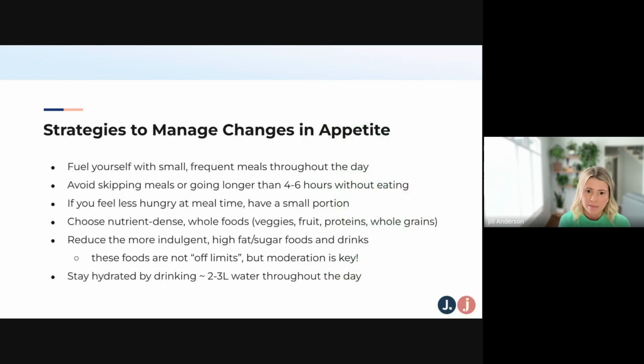Some strategies to manage changes in appetite. So, on weight loss medications, of course, there are some changes in appetite, which is partially why the medications are a very helpful tool in weight loss. But sometimes we still need to make sure we're nourishing and fueling. So, one strategy, if you're filling up really quickly on a small amount of food, is again fueling yourself with small, frequent meals throughout the day.